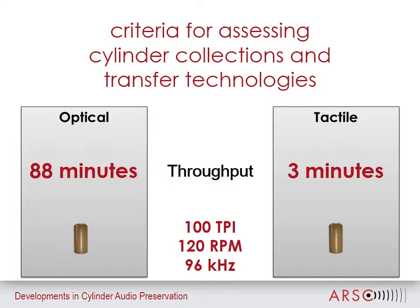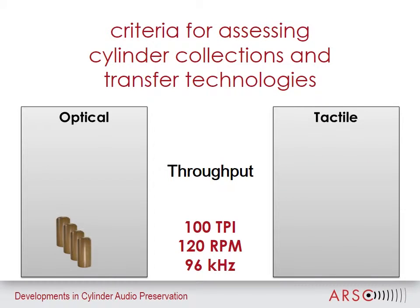Let's normalize these throughputs to an 8-hour day, allowing time to mount, calibrate, review, do all the other things that have to be done between scans. An optical engineer can complete 4 transfers in a workday, or plus 1 if left to scan overnight unattended. That's 5 transfers per day.